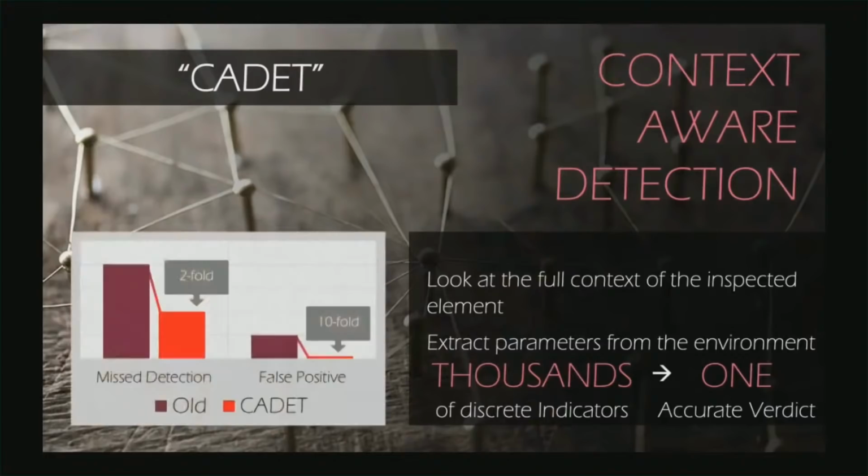And the result is very encouraging. We improve the accuracy, and at the same time, we reduce false positives. The result is about 10 times fewer false positives compared to detection without CADET.